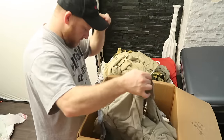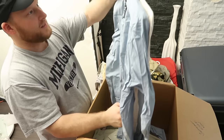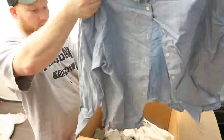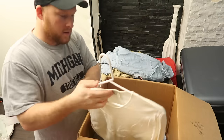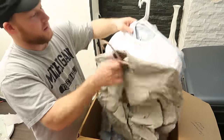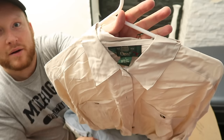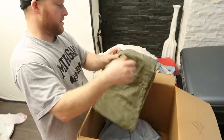Same here, and let's see. Ooh, vintage Orvis. That's really cool. It's got little ruffles up top. I don't know, I think that's what they're called. Women's. Some of you guys are like, I don't do a lot of women's, but getting better, guys. J. Jill, the very back there, and another one, not bad. Now I've sold men's, I'm not too sure how the women's go, but hey, let's see.